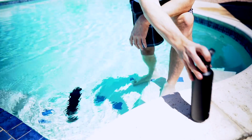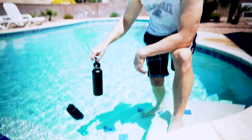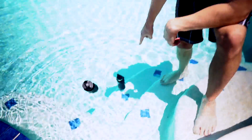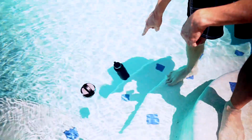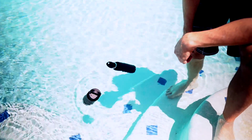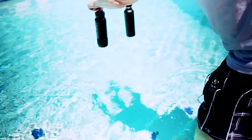I'm a little surprised about that. Hydroflask did not make that claim, but let's see if it actually does. Whoa! Uh-oh. Oh, it's coming back up. Very slowly. The Hydroflask did float. I'm going to drop them in there and see which one floats up to the top fastest.